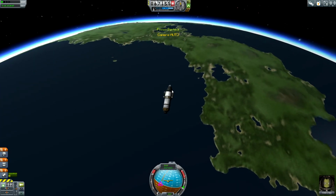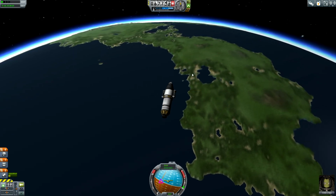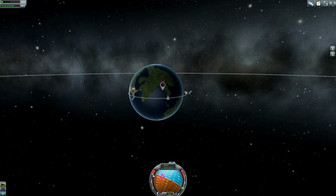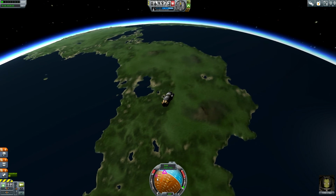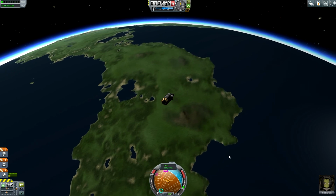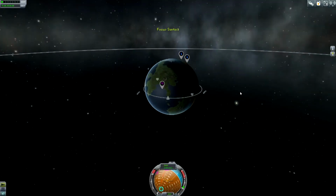Well, there is this point. How do I do this? Crew report, Kerbin's upper atmosphere. How do I activate navigation? Navigation set to... well, I have no idea how this is working. Now I have a symbol down there. Okay, so far so good, but how do I? I'm not quite sure how this is working.